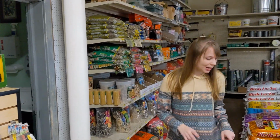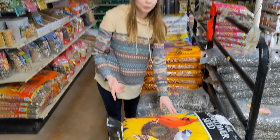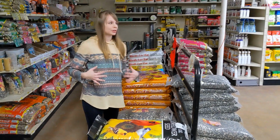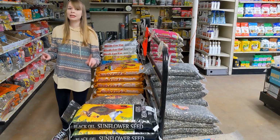All right, we're gonna get ready to wrap it up, but I wanted to mention this. Black oil sunflower seeds, I talked about it a little bit before, but this is really nice because it has natural oils in it, which is gonna make their feathers really pretty. It's really high in protein, so it's good for this time of year. It's really healthy for them in moderation.